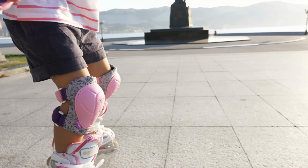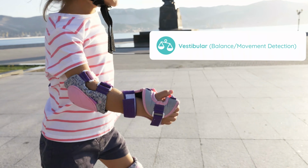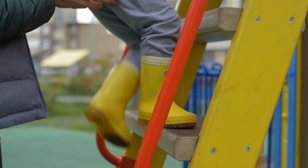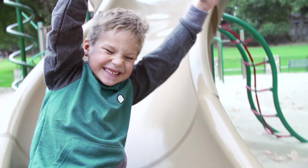Our vestibular sense, our sense of balance, is controlled by receptors in the inner ear. We use information from the vestibular system on the school playground, when we climb on a ladder and swoosh down a slide. If our vestibular system is over-responsive, we'll be scared of these movements. If it is under-responsive, we'll want movement opportunities more and more.